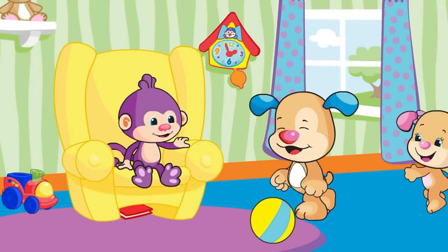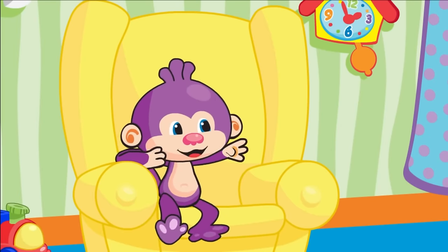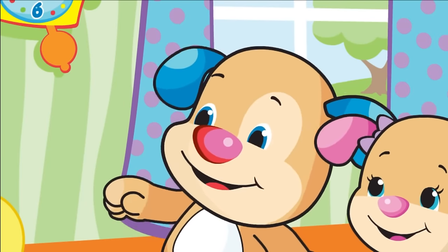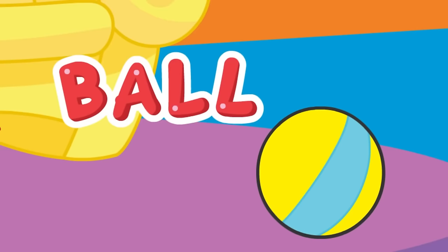Hi, Monkey. Ready for story time? See if you can find the book. Let's play a game. Look, look, look. I love games. Is that the book in front of the chair? That's the ball. The book's not there.